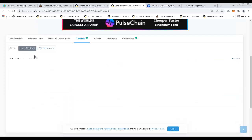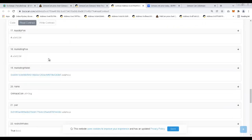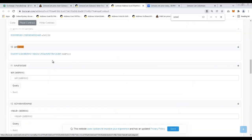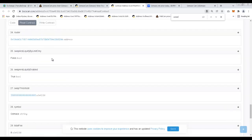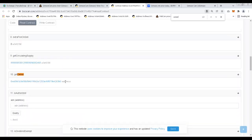Let's see if the ownership has been renounced. Let's check the owner. Get owner. I'm not sure if this is the private wallet of the owner, but it should be just the owner. So it seems like it is not the wallet that we're looking for, so let's keep that one for now.